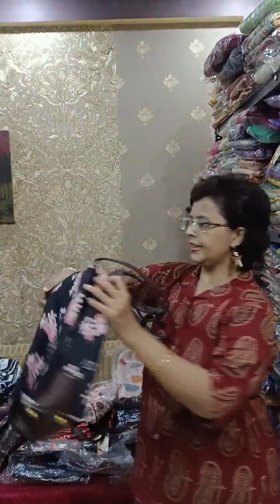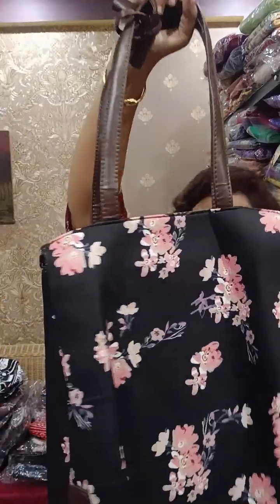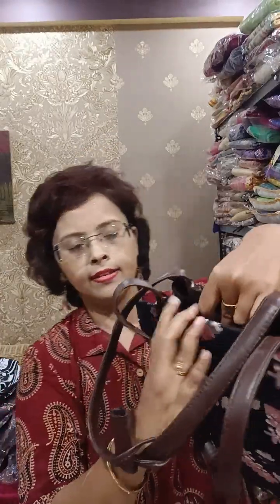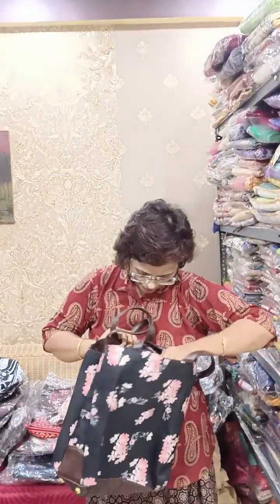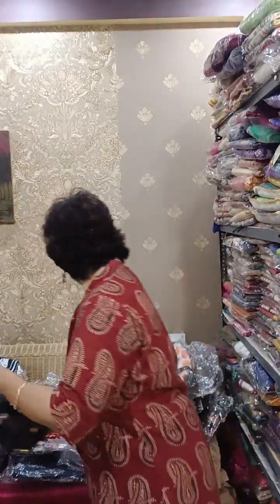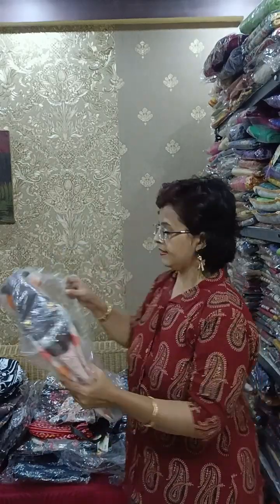Now, in the same design, black with floral design. Three compartments are there with a back zip, and obviously, I think yes, this is the coin pouch. This is number three.